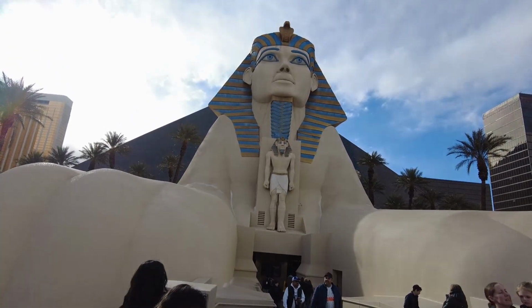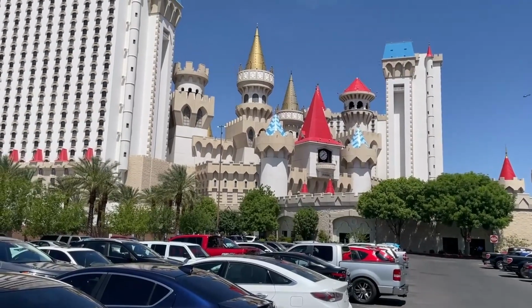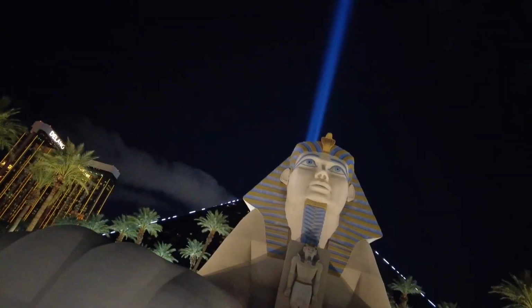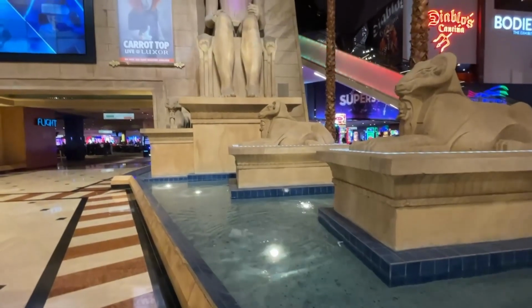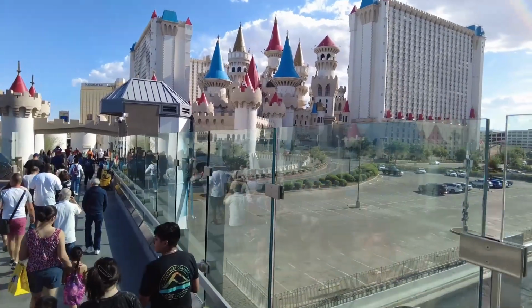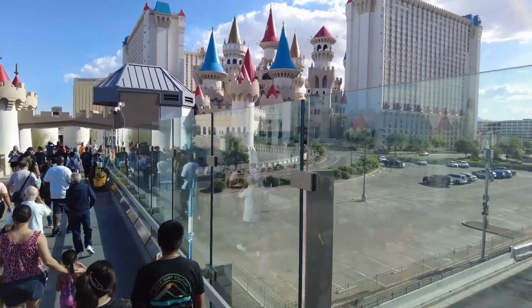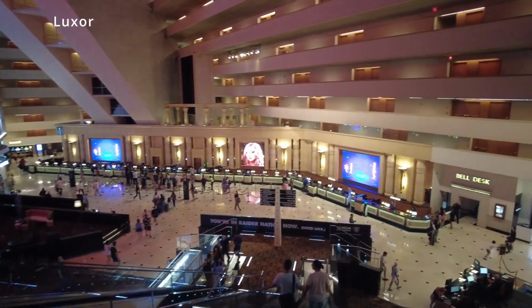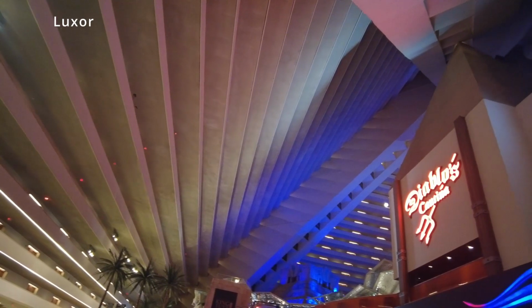Today, we're going to talk about two of the most iconic and cheapest hotels on the Las Vegas Strip. There is the Luxor, which is a gigantic Egypt-themed hotel and casino, and then there's the Excalibur, which is a gigantic castle-themed hotel and casino. When I say gigantic, I mean absolutely huge. These hotels have over 4,000 rooms.